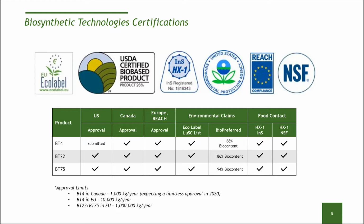Based on the environmental performance of our products, they are on the LUSC list, which means they can be used for eco-label formulations. And because of the high bio content, they meet BioPreferred status for a number of applications, including passenger car motor oil, which we'll talk about a little later in this presentation.